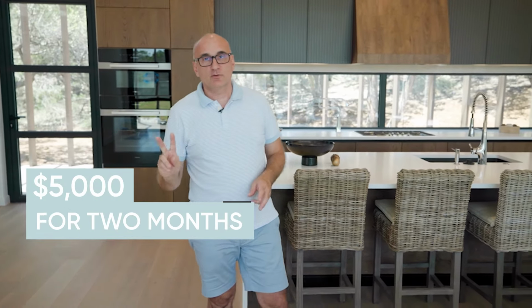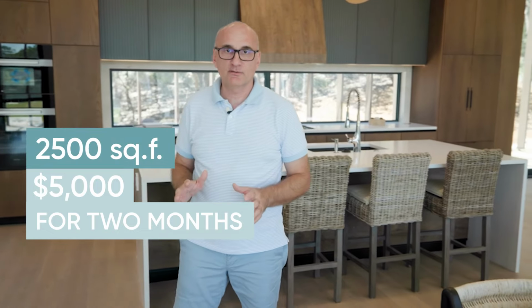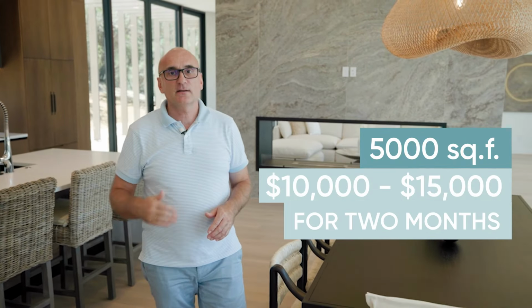You pay approximately $5,000 for a total of 2 months for a residential property of 2,500 square feet. For a house like this with 5,000 square feet, you will pay between $10,000 to $15,000 for 2 months. And after that, you will pay an additional $5,000 or $3,000 every month, depending on what you agree upon.